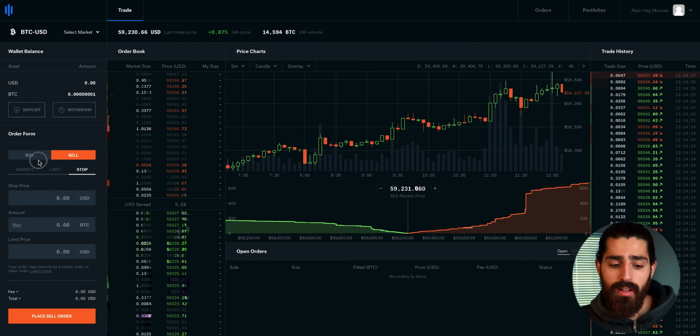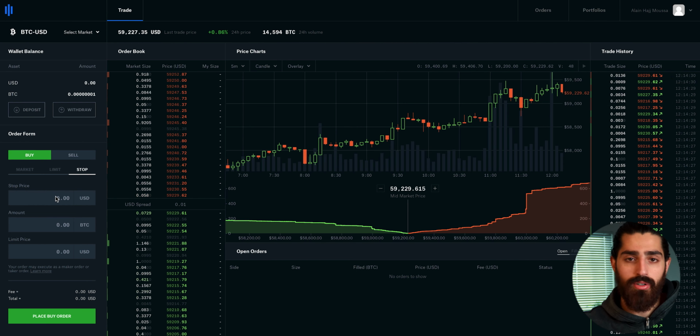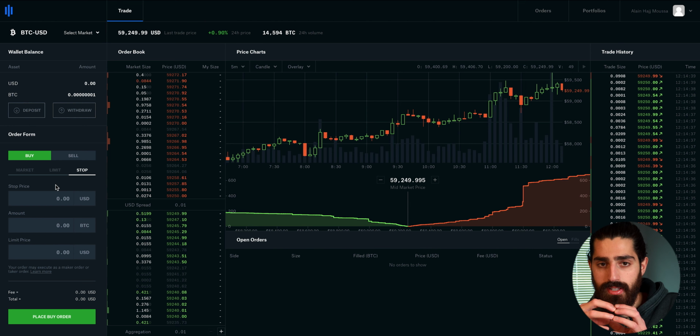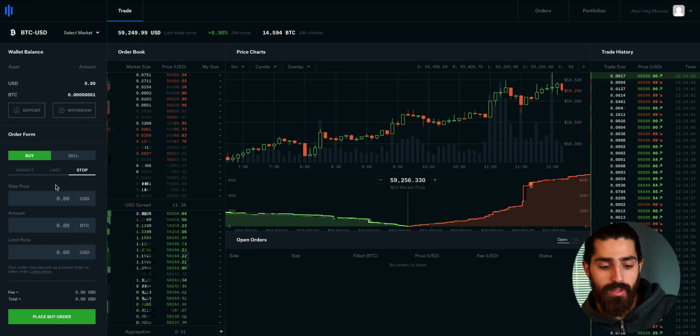Stop buy is the same thing. Let's say you are selling, but you're afraid that the price of the coin is going to go higher and you don't want to miss out on more than 5%. What you do is sell the coin or whatever you're selling, and then you put a stop buy 5% above it. I'll show it to you guys in person.